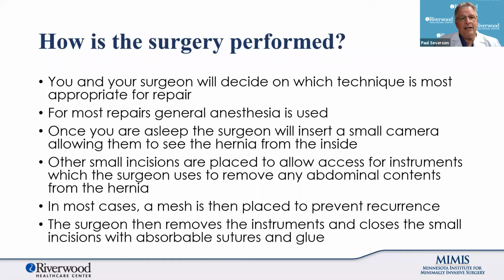Let him examine you and decide which technique is going to be most appropriate for your repair. Most repairs, general anesthesia is utilized. If we do robotic assisted or laparoscopic, which is rarely used now that we have the robot, general anesthesia is always utilized. That means you'll be off to sleep completely. There'll be no pain during the procedure.